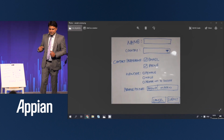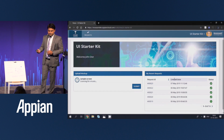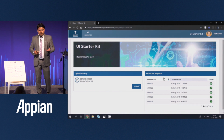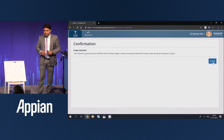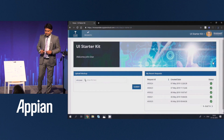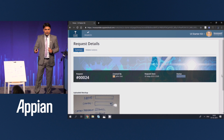And then let's see what happens. So this is the whiteboard drawing. You can upload that onto a UI Starter Kit. And we have used a machine learning model, which is a computer vision technique, to read this particular image. So it can be handwritten text, right? So once it is uploaded, you go back, you get a record there. Yeah, that's the request number 24. So that is the drawing which I have uploaded.